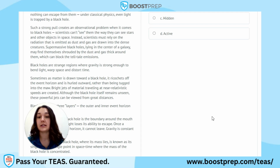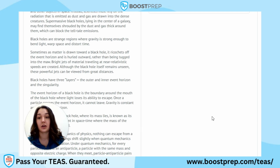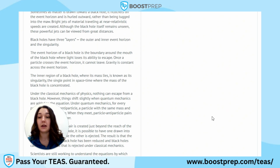Such a strong pull creates an observational problem when it comes to black holes. Scientists can't see them the way they can see stars and other objects in space. Instead, scientists must rely on the radiation that is emitted as dust and gas are drawn into the dense creatures. Supermassive black holes, lying in the center of a galaxy, may find themselves shrouded by the dust and gas thick around them, which can block the telltale emissions. Black holes are strange regions where gravity is strong enough to bend light, warp space, and distort time.